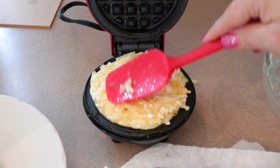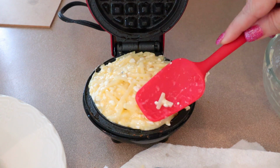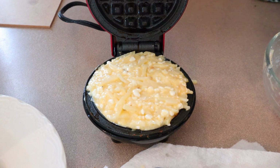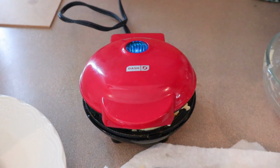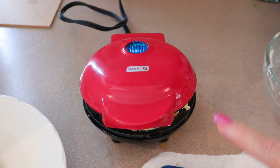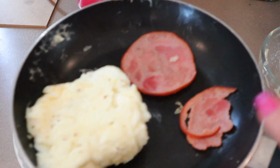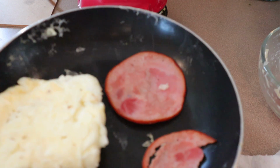So honestly, with this amount, you could probably easily make 3. I think by cooking it with the cottage cheese this time, it added more bulk to it. So I would say make them into 3. Okay, now while that last one's cooking, I've got my egg whites cooked, and then I just threw the bacon into the pan just to kind of sear that up a little bit.